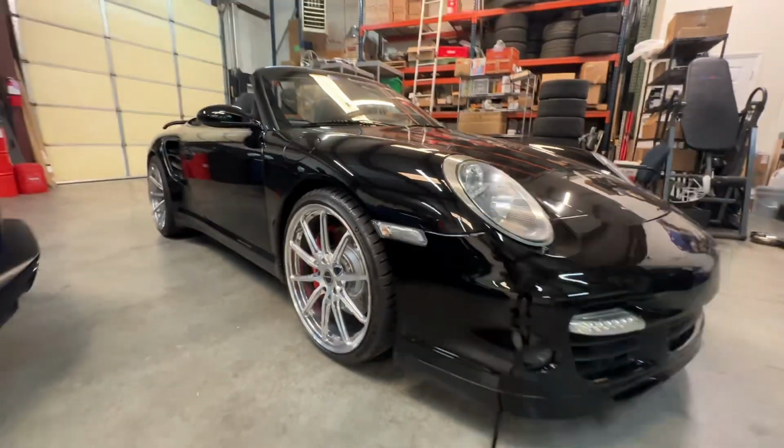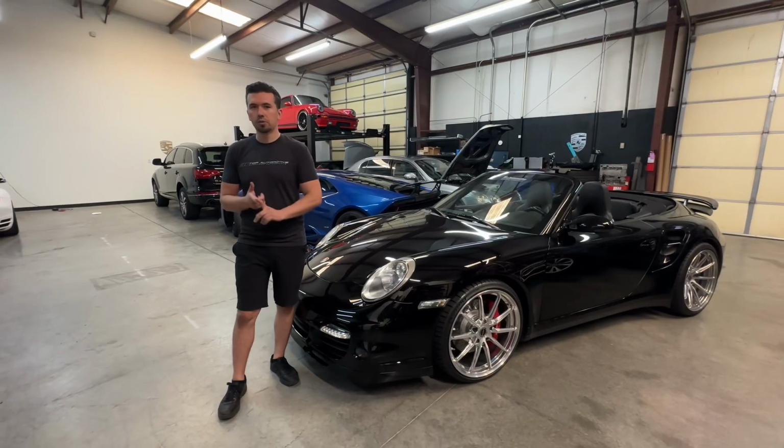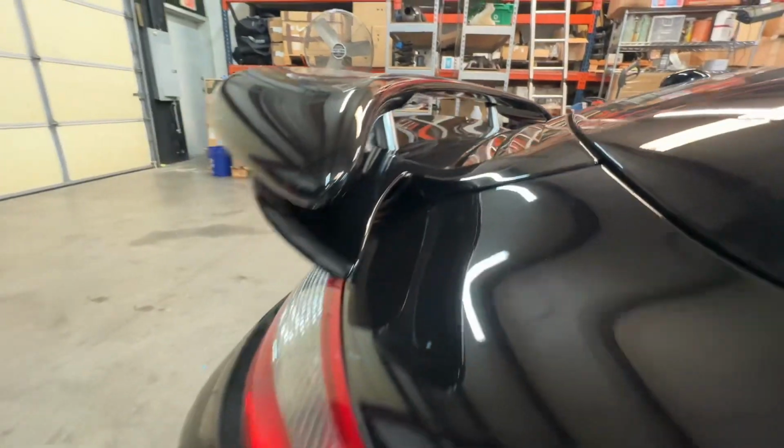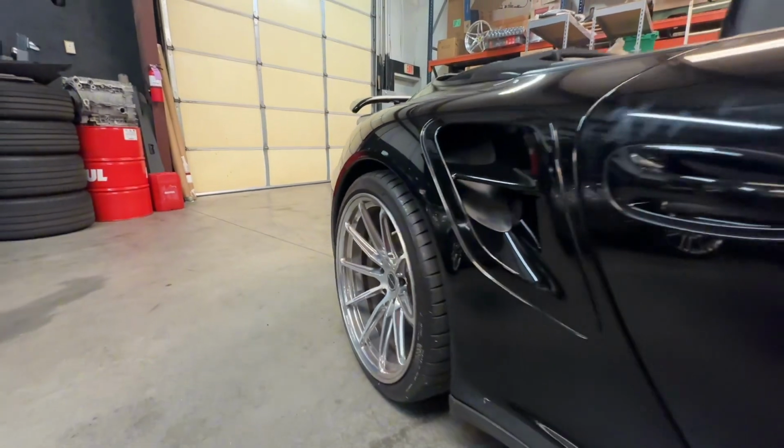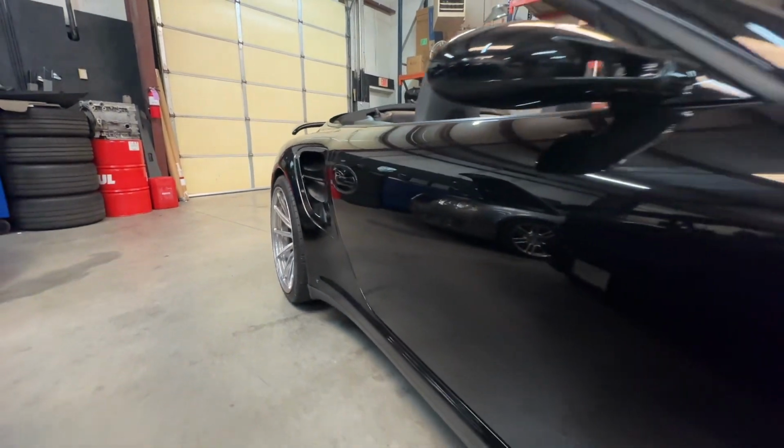And because it's a convertible, it's like a perfect roadster. You could go to the mountains with it. It just looks awesome. It's black. It's the perfect color. And this car had so much work put into it. This is $40,000 worth of work.